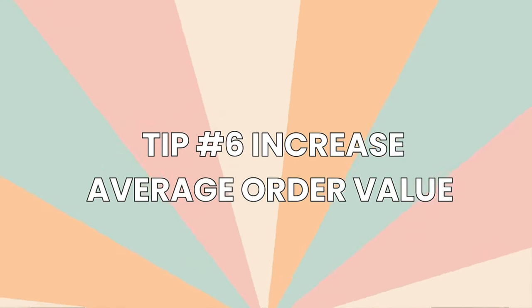Tip number 6 is increase your average order value. Now, this is perhaps the most crucial tip that many Etsy coaches overlook. And every single time that you introduce a new listing, consider whether you could create a complementary product that enhances the original item. So for my digital shop, if I create a wedding sign, I might include an RSVP card or a wedding invitation. And this is going to help me maximize sales.